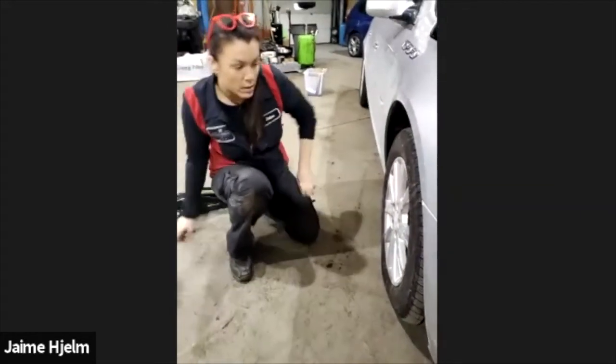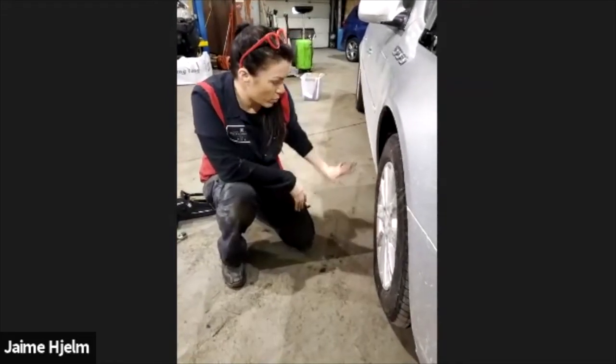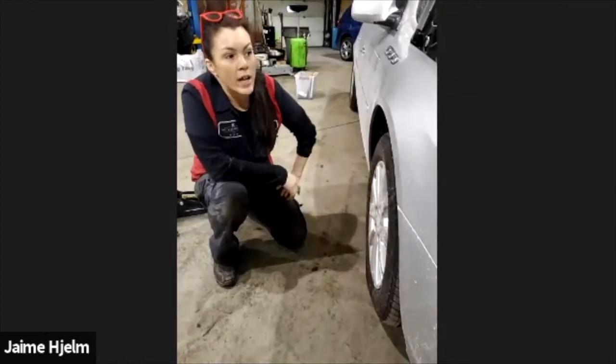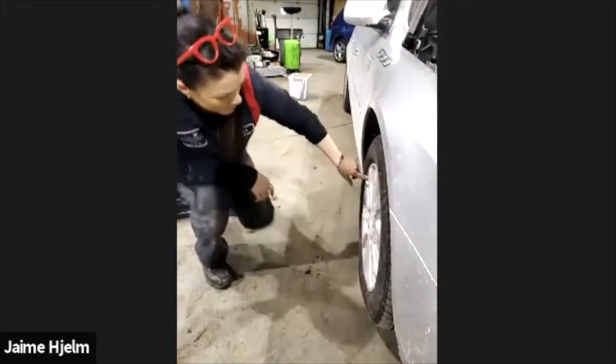So that was fast. It wasn't hard by any means. You just have to know the proper point of jacking the car up on that pinch weld, which I should have a couple of diagrams of in the packet. Next, this is a valve stem on a tire right here. This is where the air gets put in on a tire.